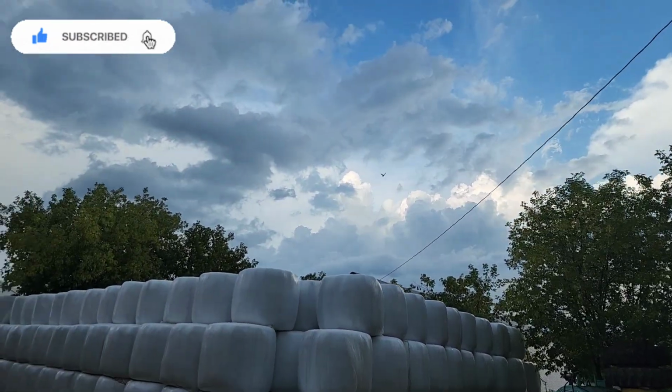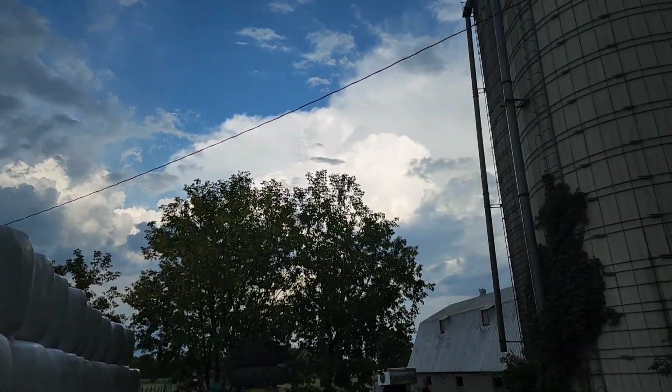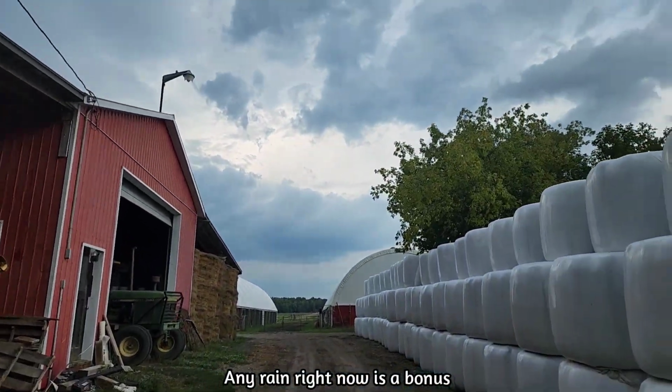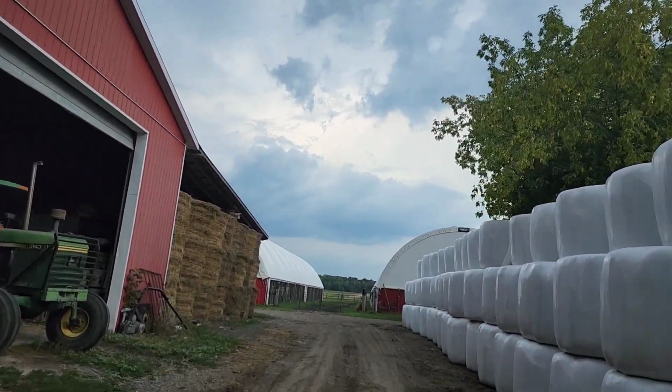Normally, when I was younger, you never wanted bad storms. But yeah, any rain right now is a bonus. So we're kind of starting to dry out a little bit. So I'm going to tell you what's going to happen here in a few minutes.